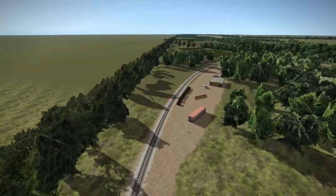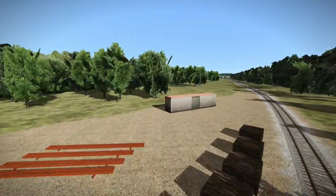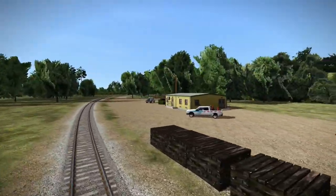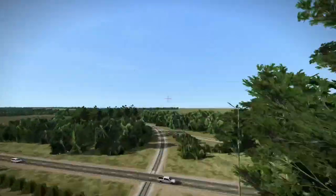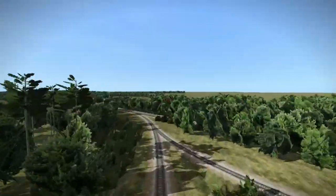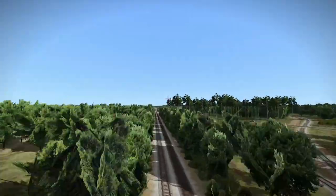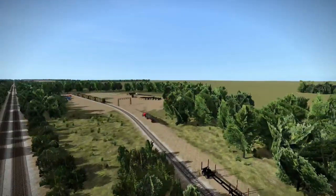Oh, and he's got some stuff sitting back here as well. Might be like the maintenance of way headquarters or something back here. Got an old container sitting there, a bunch of rail ties, all that good stuff. Very nice, man. He's got an eye for detail. I tell you what, this stuff looks really darn good.